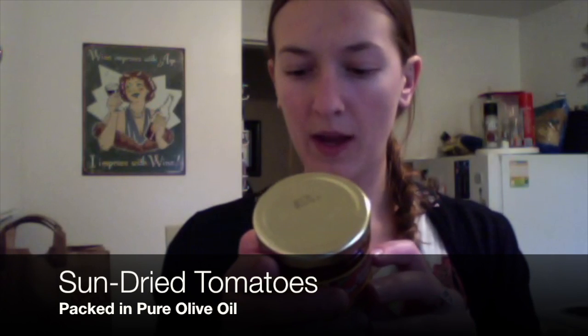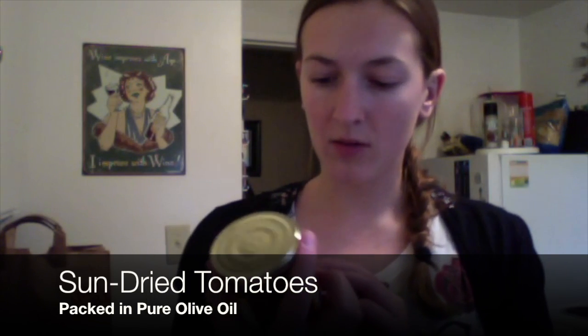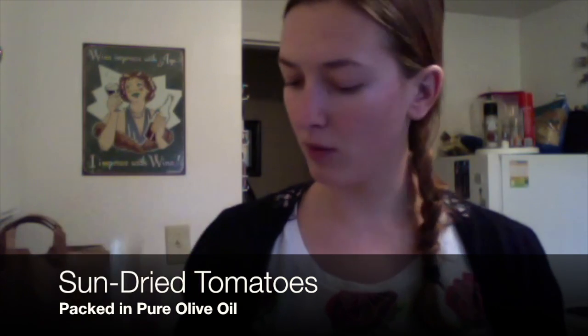Another thing, tofu. It's important to get organic tofu because soy is often genetically modified, and so you can kind of avoid that if you're getting organic. And they have it at Trader Joe's pretty cheap. These are sun-dried tomatoes. They are packed in a pure olive oil and then some different spices. So I'm going to throw those in some salads, maybe tofu scramble.